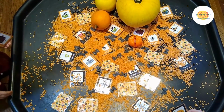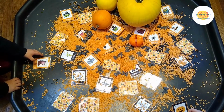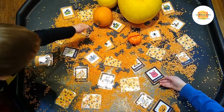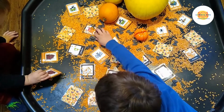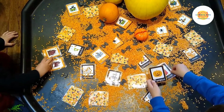Each of these offer Halloween-based learning. The Halloween flashcards can be used to help young children identify and name Halloween-associated items and creatures, improving a child's vocabulary in the process. They can also be used for pairing activities. Adding them to a Tuff tray meant that the kids had to really hunt for each card, although it can be played in the traditional way, of course.